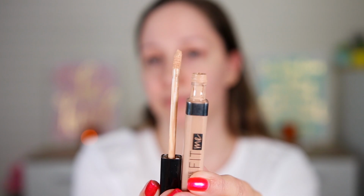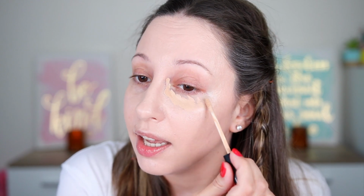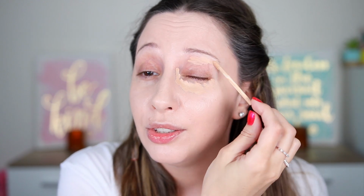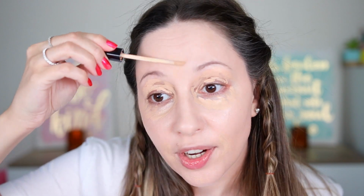And for the eyes, I'm taking the Maybelline Fit Me Concealer. I have the shade 10, and I'm going to apply this all over the under eye area, also towards the brow bone and the eyelid. Now I'm covering a little bit the smile lines, the chin and the forehead, and with the same sponge I'm going to blend everything together.